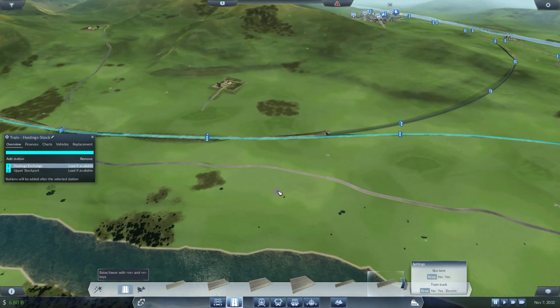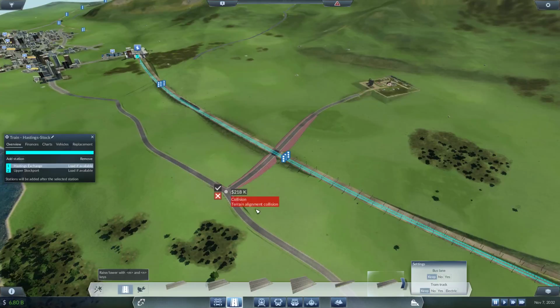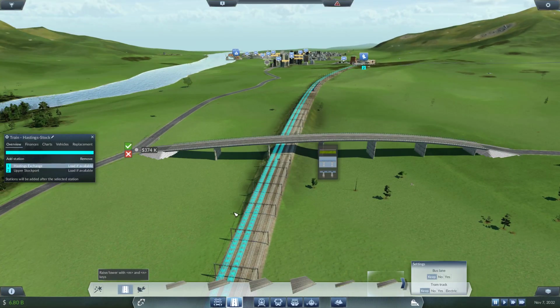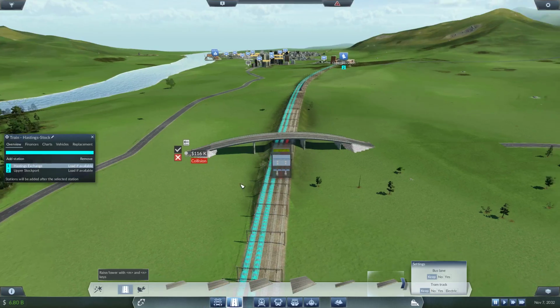The less crossings, the better. And same here. Go up, please. Thank you. There we go. Doesn't look that cool, to be honest. Maybe we can do something here like that and make it go up.